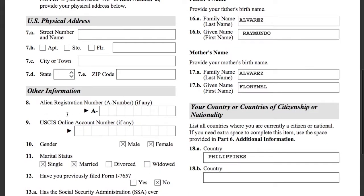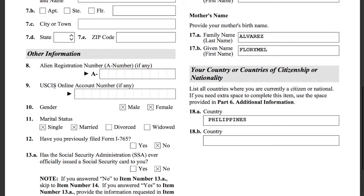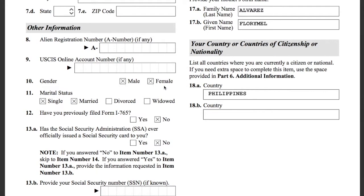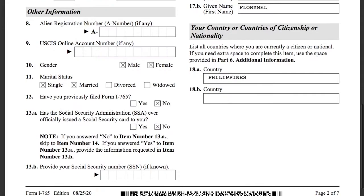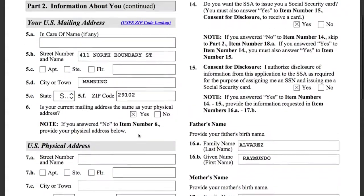Then, I don't have an alien registration number. I also don't have a USCIS number. Female, married. Have you previously filed Form I-765? If this is your first time, the answer is no. Has the Social Security Administration ever officially issued a Social Security card to you? Because this is your first time, your answer is no. But if yes, you have to provide them the Social Security number.